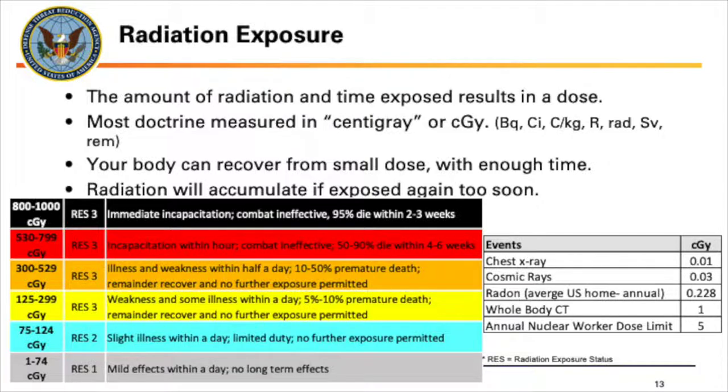By doctrine we say that you have mild effects within a day. So within 24 hours, you're going to be a little nauseous, probably not even going to vomit. You're going to have no long-term effects. You're going to be just fine.